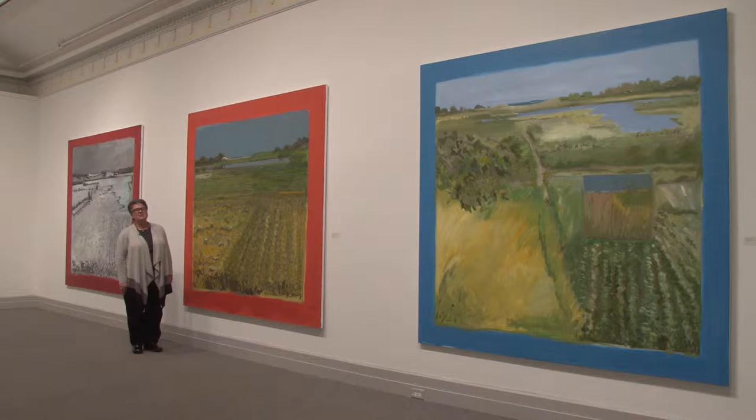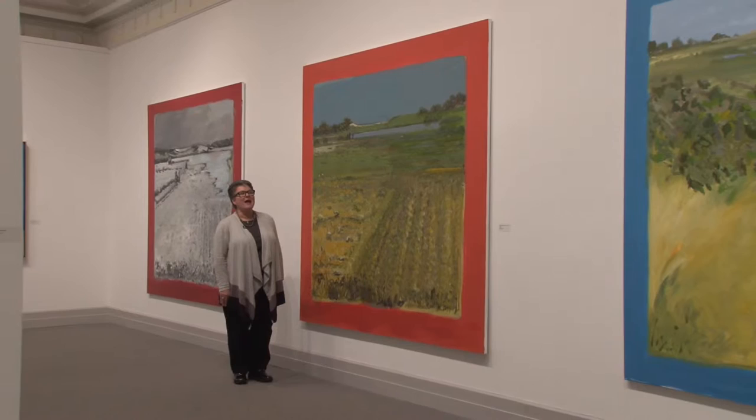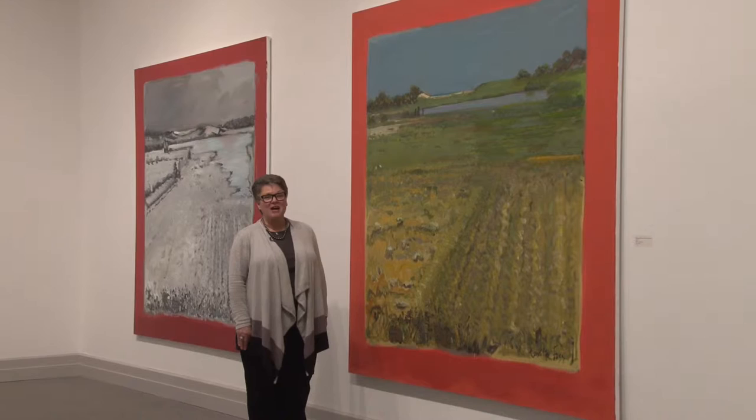On the wall that we're just looking at, we have three different versions of Wainscot Pond in different seasons. We have the spring, the summer, and then the winter. It's quite amazing when we asked her how many times she's done this, and she's probably said over 3,000 times. What's wonderful is that she said she's never tired of doing this individual scene. It's something that inspires her constantly.